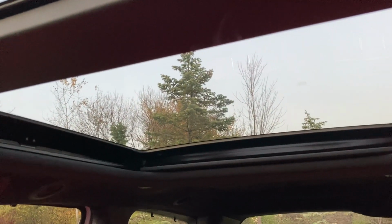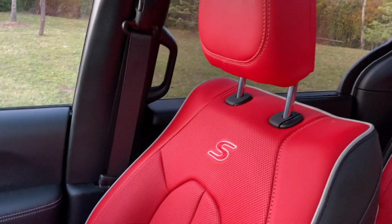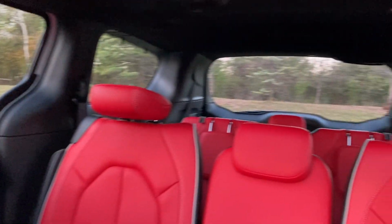And this one even has the massive panoramic roof that extends all the way to the rear headrest, so second row passengers can get an open air experience. You have digital controls up there for your vents, which are also in the roof. And you also have underfloor foot vents as well for the rear passengers.